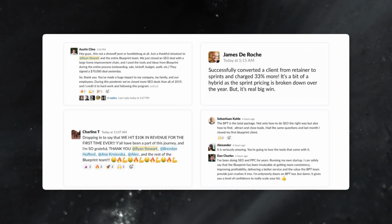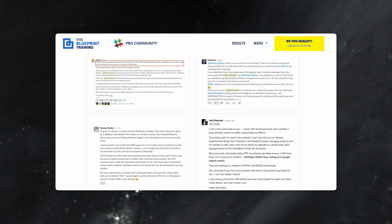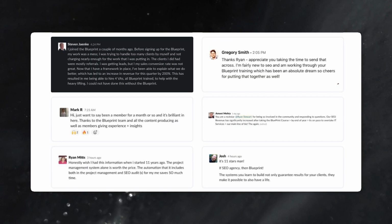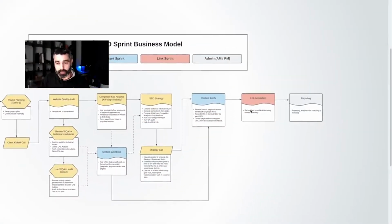And that's why our clients love us, and that's why our clients get results, and that's why our business is growing so much, because it's simple. They understand it. And as they go through this process, and as we pitch them this process, they understand how simple SEO can be, and they understand where to invest their money in SEO. And it's all the way over here. So that's the entire SEO Sprint business model.